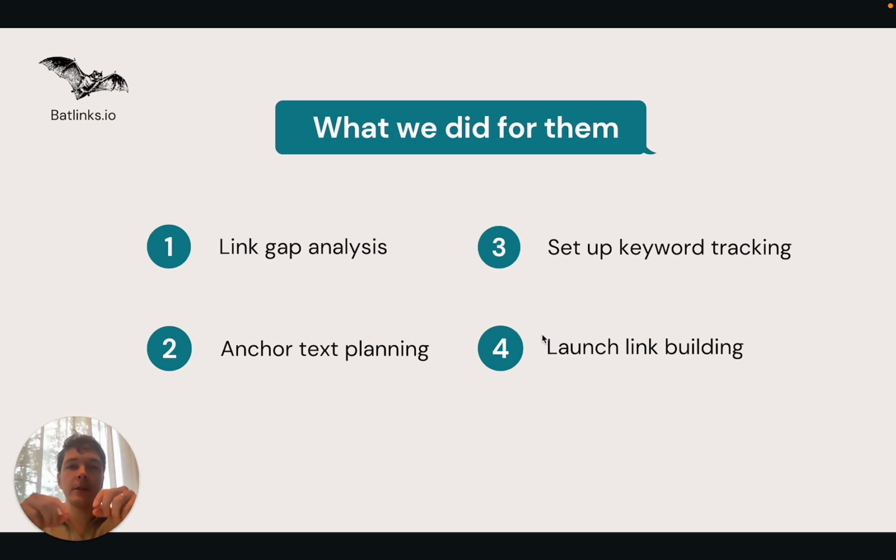So the person is in the bottom part of the sales funnel. The odds of them converting are way higher than someone that's just visiting the blog, although again, the blog articles are also important. But yeah, we just did a link gap analysis and found out that this page needs like 15 links, another page needs 20 links, and so on.